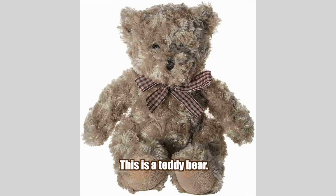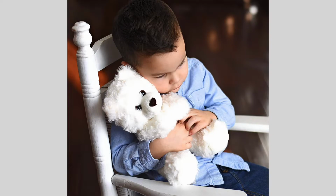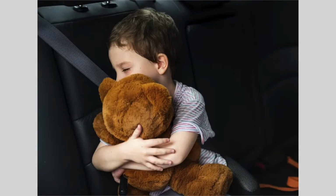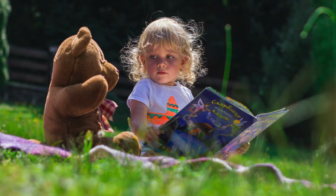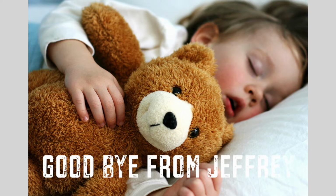Most of you know that teddy bears are little cuddly stuffed animals. They are one of the most popular stuffed animals of all time. Some of the best-selling bears today are Rupert, Sooty, Paddington, and Pudsey Bear. The concept of teddy bears has also been featured in many children's books. So tonight, when you are tucked in with your teddy bear, think about the history.